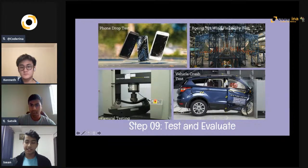This is another slide of testing and evaluating. On the top left, you can see a phone case is being tested. You don't want your phone to break, but as you can see, sometimes phones break. But it will eventually lead to better phone cases. On the top right, you can see Boeing testing their wings. They don't want to have their wings break apart mid-flight, so they have to do extensive testing on their wings and make sure it's able to support the weight of all the humans and some extra weight just to be sure.